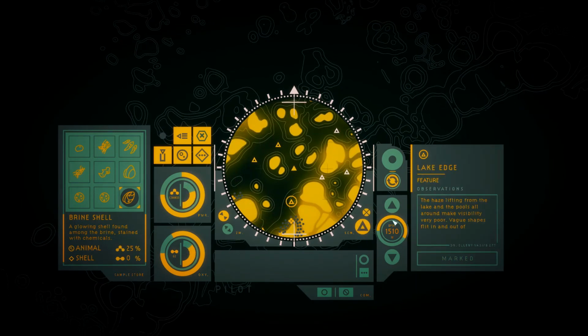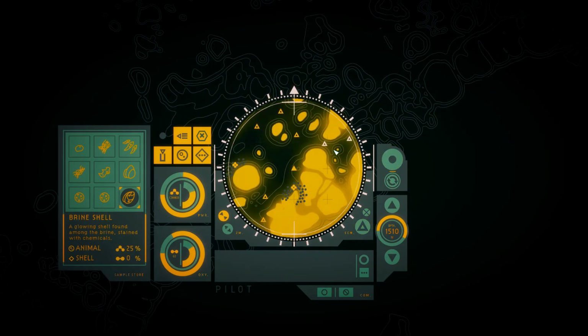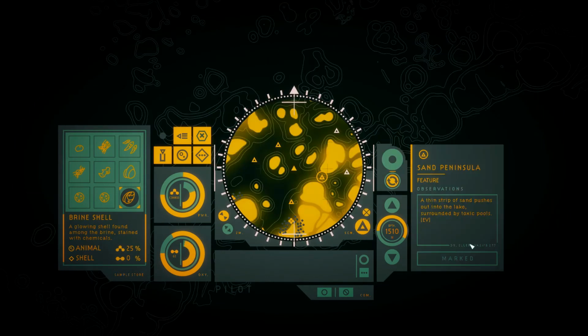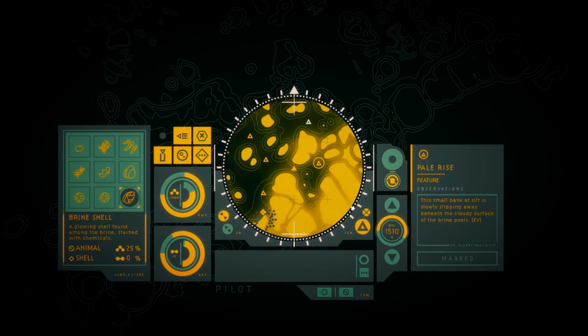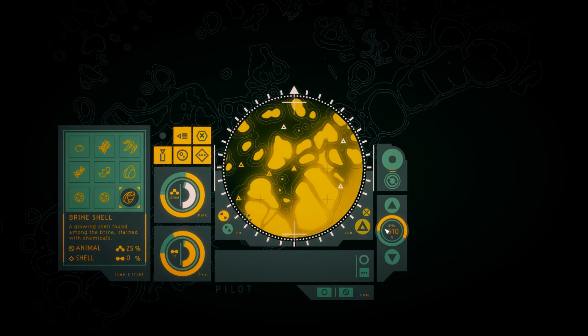Lake edge. The haze lifting from the lake and the pools all around make visibility very poor. Vague shapes flit in and out of columns of bubbles. Alright, let's go back here. Sand Peninsula. A thin strip of sand pushes out into the lake, surrounded by toxic pools. What can we find here? Pale rise. This small bank of silt is slowly slipping away beneath the cloudy surface of the brine pools. Damn.